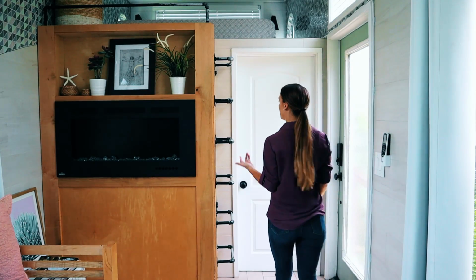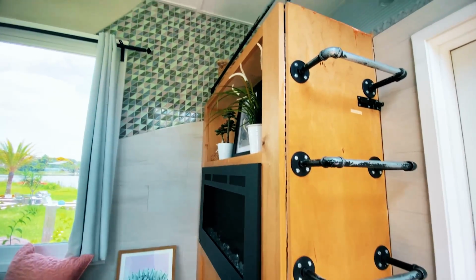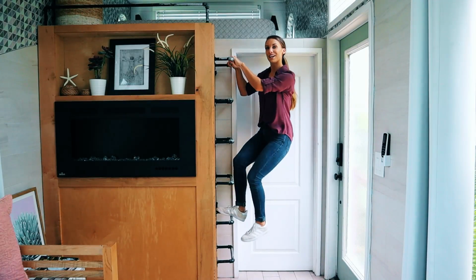So located next to this fireplace and extra shelving is access to the loft. I love that they use this industrial style ladder. Really gives it a little extra flair. So let's check it out.